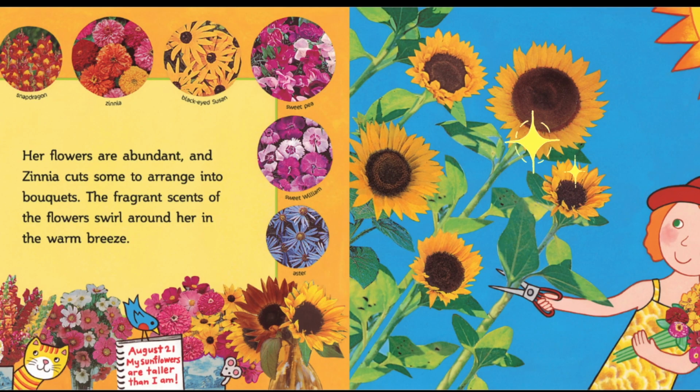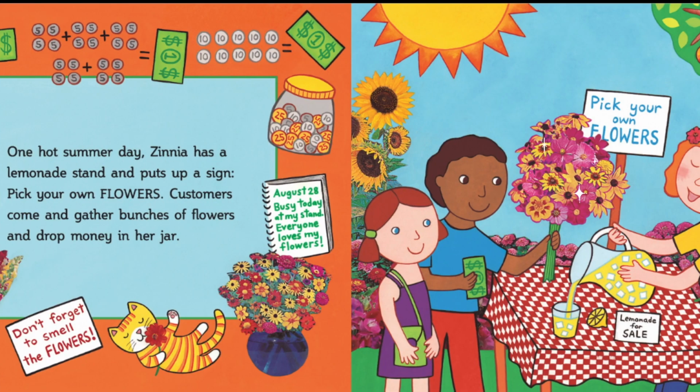Her flowers are abundant, and Zinnia cuts some to arrange into bouquets. The fragrant scents of the flowers swirl around her in the warm breeze. Snapdragon, Zinnia, Black-eyed Susan, Sweet Pea, Sweet Williams, Aster.